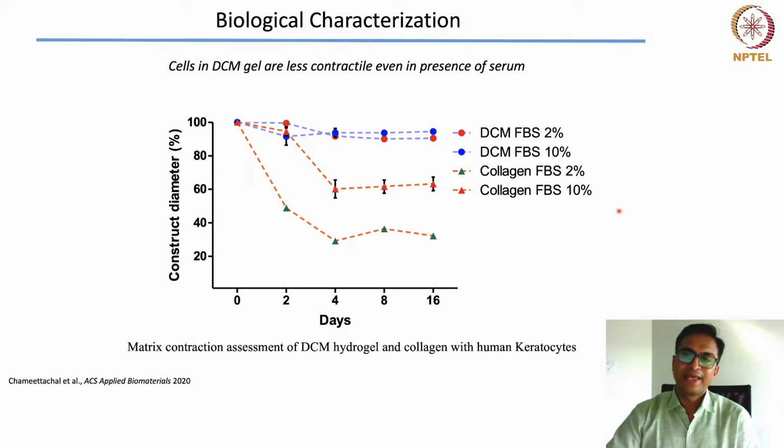That means in the case of DCM, typically the cells, probably the corneal keratocytes, maintain their morphology and also their state. But in the case of collagen hydrogel, they become myofibroblastic. That's why they become contractile and try to reduce the matrix.